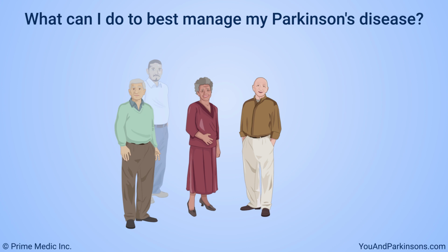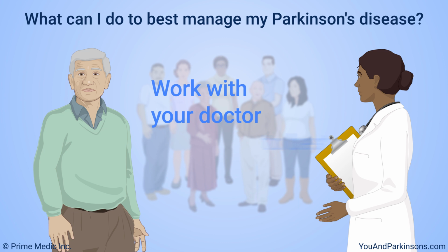You can do a lot to manage this lifelong disease and have a good quality of life. Finding the right doctor and working with them to take the best care of yourself can give hope and help you live well with Parkinson's.